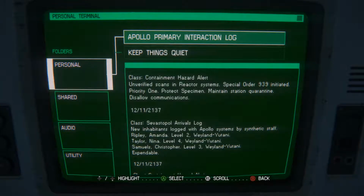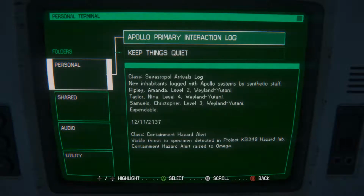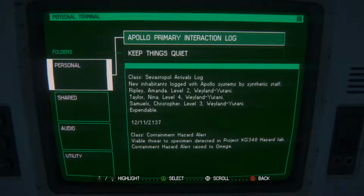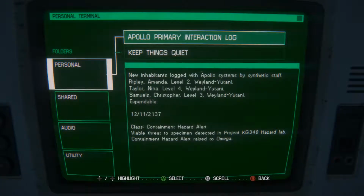So the Apollo core protects the alien and quarantines the station. This is very nice to the people who live on the station. They are all just given the alien as food. You can tell it like that. Just for the company, for the good of the company. Yeah, new inhabitants locked. These are we, as we visited the space station.